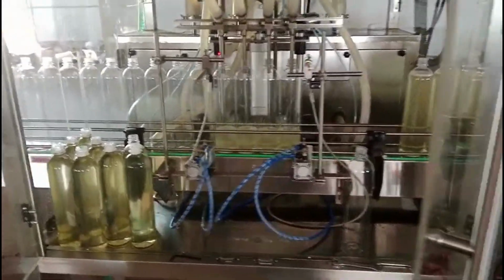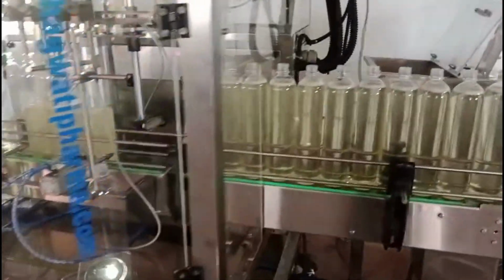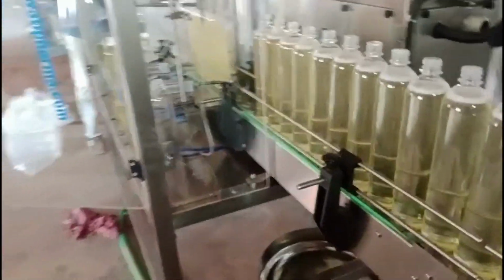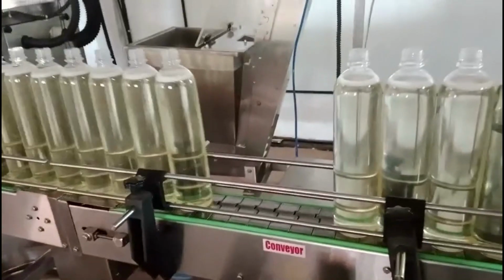Oil filling machines can significantly increase production efficiency and accuracy while reducing labor costs. They are widely used in industries ranging from food and beverage production to automotive manufacturing and chemical processing, where precise filling of oil is a critical part of the production process.